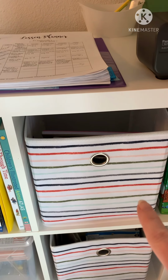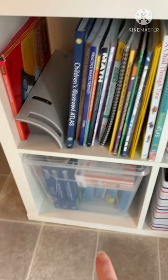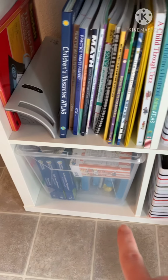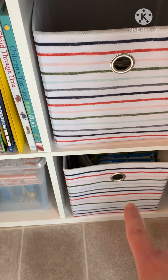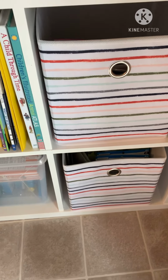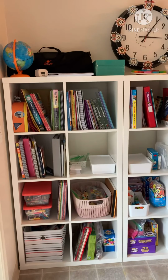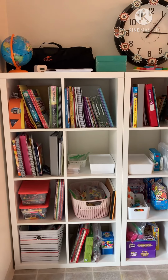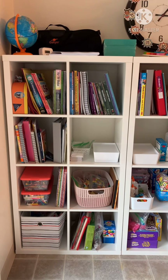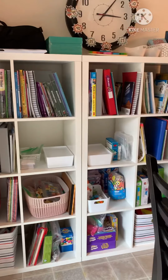In this basket we have extra office type supplies. Down here we have math manipulatives and games. And down here we have a few craft activity type things for units that we're doing later that I don't really want them to see yet. The exciting part is over here. This is just a blessing to have now. Everything has a place. It might not look fantastic to everybody, but for the way that my head works, this is great.